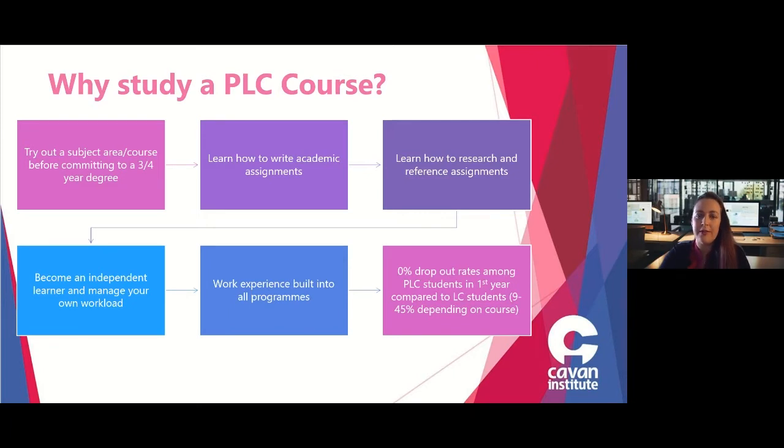So I'm going to talk to you a little bit about the benefits of it, and then we'll have a look about how to find the different courses that you can study. So why might you study a PLC course? A good reason is to try out a subject area or a course before committing to a 3 or 4 year degree. By coming in and doing a PLC course, you'll study modules very similar to what you would be doing in the first year of a degree course. You'll also have the opportunity to go on work placement, which will allow you to gain experience in that area.